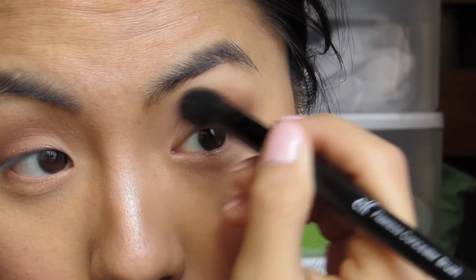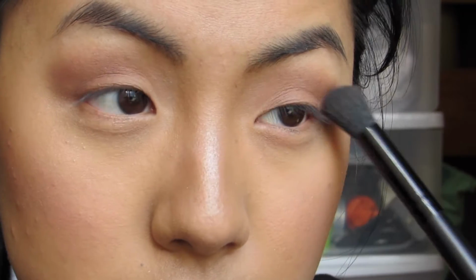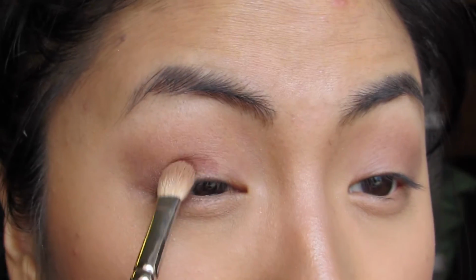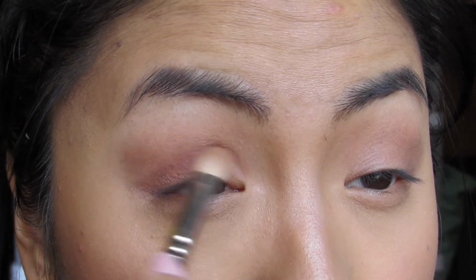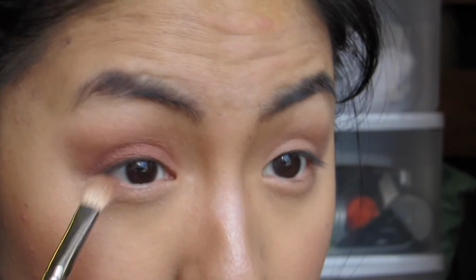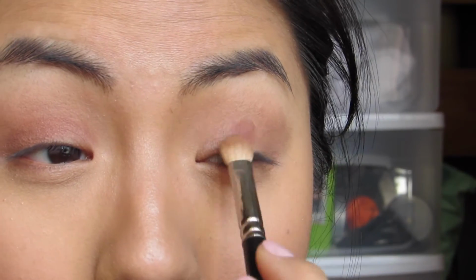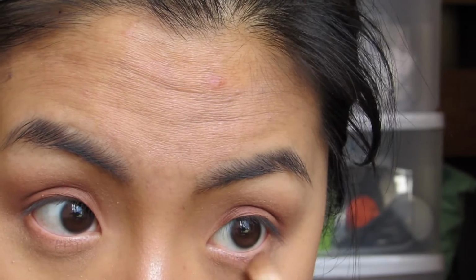I don't have super defined creases, so I'm just trying to carve them out with my concealer, or not my concealer, my eyeshadow. So I'm taking this burgundy maroon dark plum shade with a little bit of brown tones to it, taking that on my MAC 217 brush. I'm just placing that on my lids, and then I will be blending that out soon enough, but this is just going to be my all over eyeshadow.